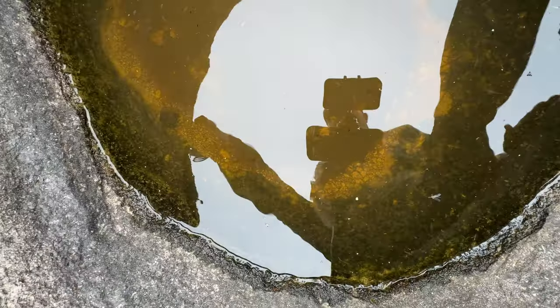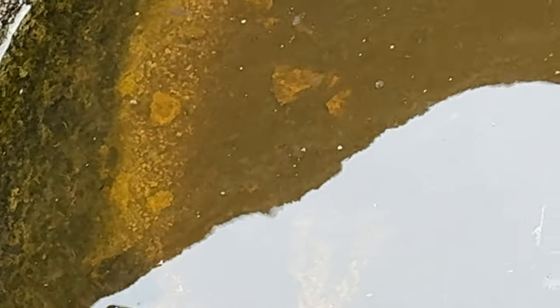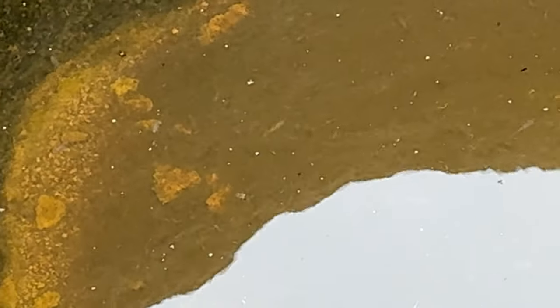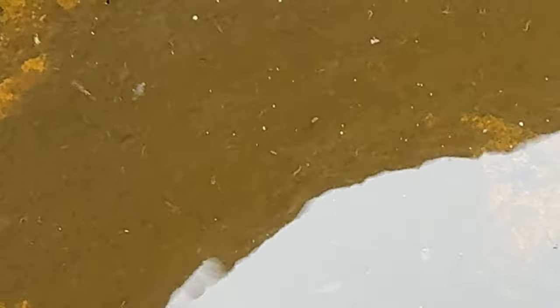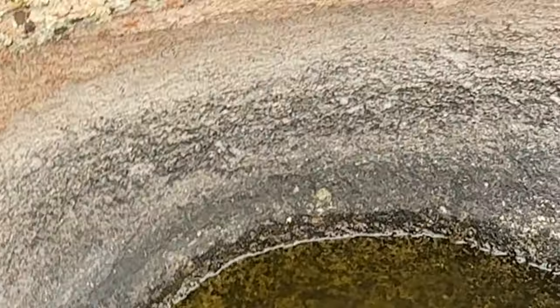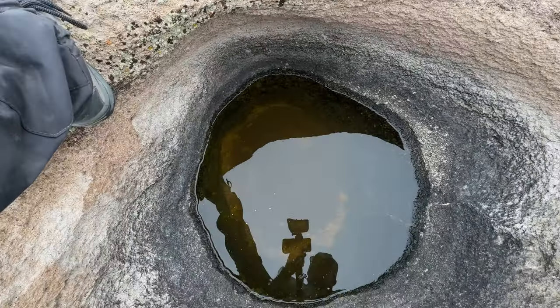If you can see them, other than my reflection, let's see if I can zoom in on them. Right there. See it? It's a fish. Or parasite. Definitely don't want to go in there. All right, maybe you don't want to drink that water. I mean, I guess you could if it was your last resort.